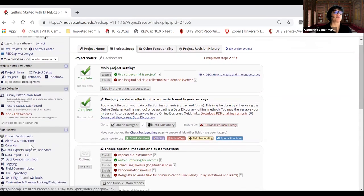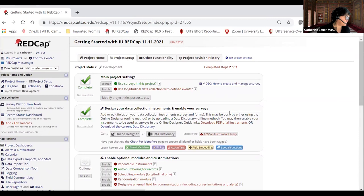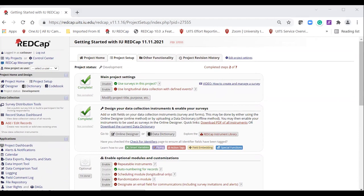I mean, there's so many things I could cover, but I don't wanna go too much in depth and make people too confused. Let me see, go ahead. Can we look at the data exports or reports and stats?